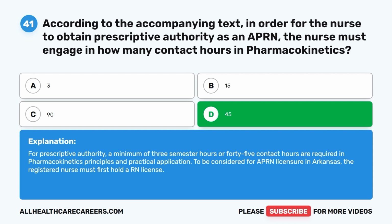For prescriptive authority, a minimum of 3 semester hours or 45 contact hours are required in pharmacokinetics principles and practical application. To be considered for APRN licensure in Arkansas, the registered nurse must first hold an RN license.